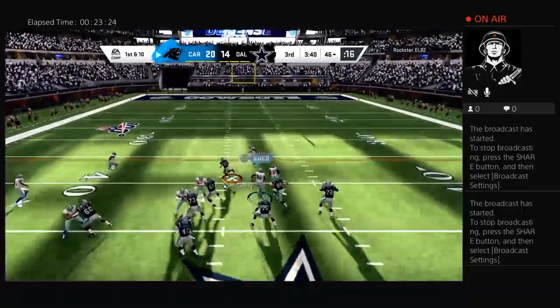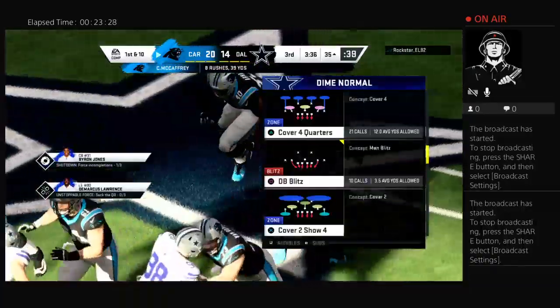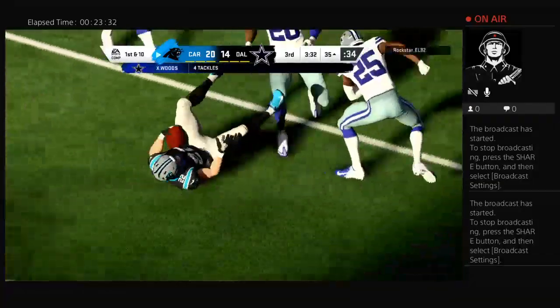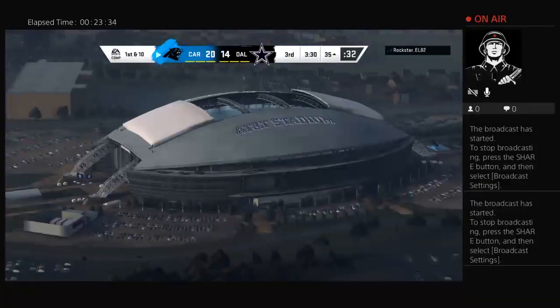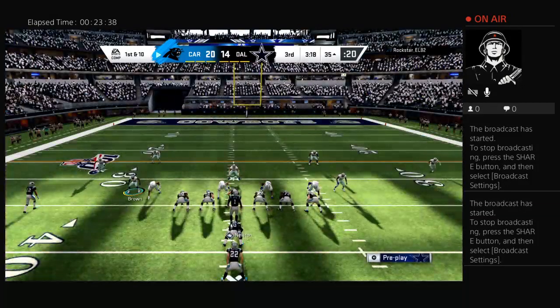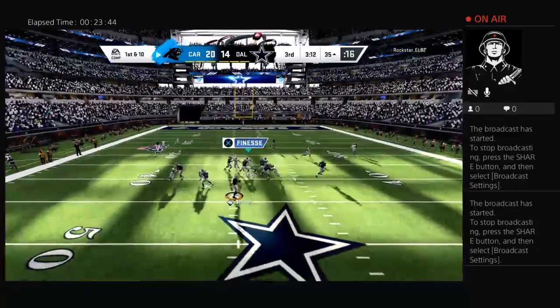Newton going to hand it off to McCaffrey. And he's got this down to the 35. A good gain again. That's now 31 yards combined on those last 2 plays. Looks to me like maybe there's a little attrition setting in with this drive, because when you see that type of a run, I get the feeling the defense is getting a little bit tired. And that's the last thing they need, especially when they look up at the scoreboard.